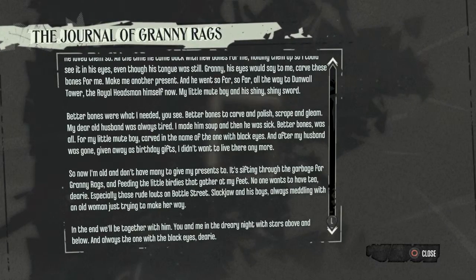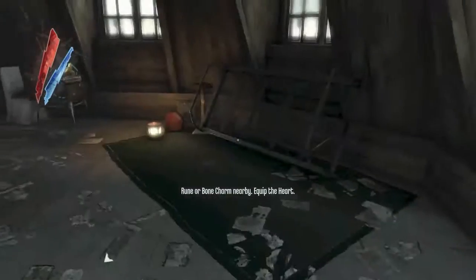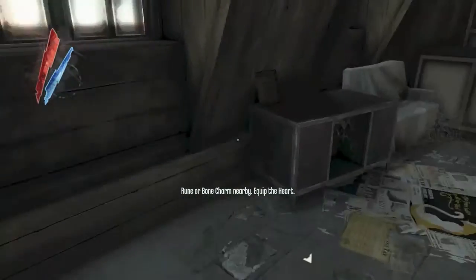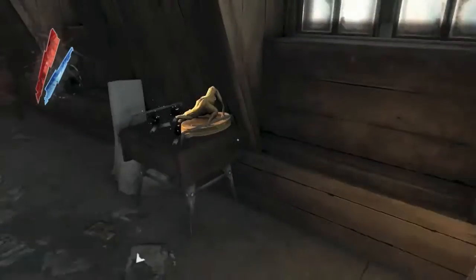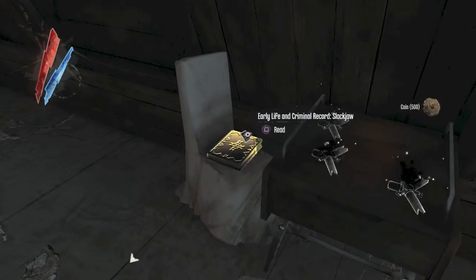So, just to let you guys know, I've never read that before, and it was really interesting. I didn't know that Granny Rags went all the way to Pandyssia, if that's true. I didn't know she went all the way to Pandyssia, because she met the Outsider, but I didn't know she went to Pandyssia. Holy crap.